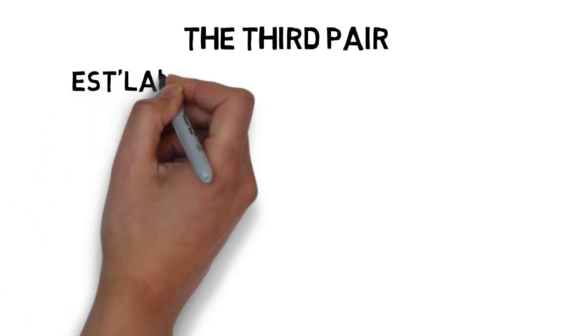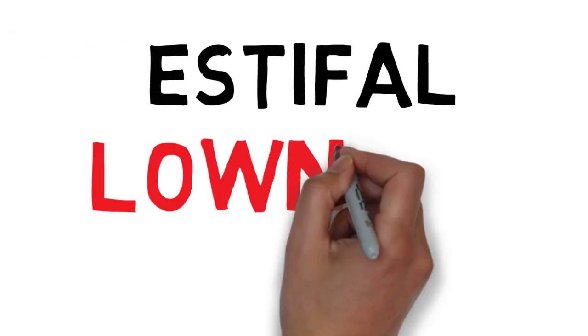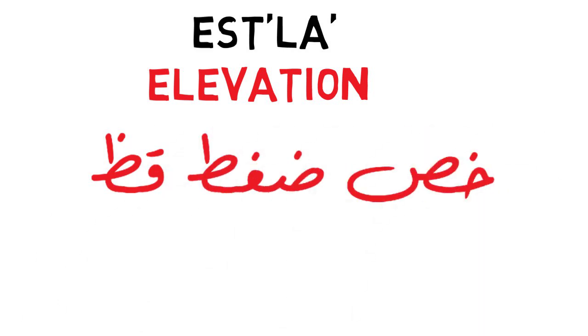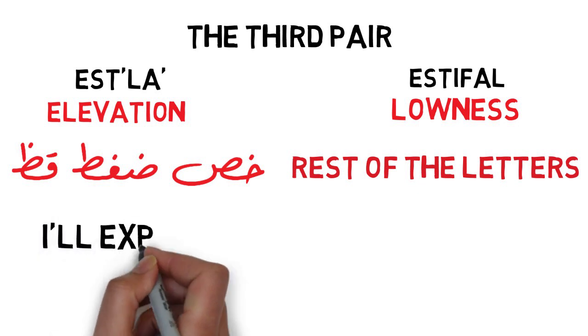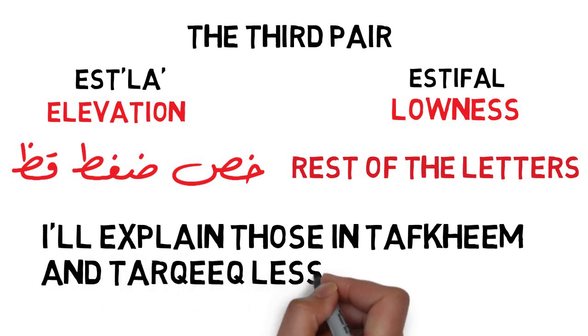Now moving on to the third pair, we have isti'la, which means elevation, and then its opposite, istifal, which means lowness. The letters of isti'la are khussa daghtin qidh. If you have noticed, those are the same letters as those of tafkhim. Istifal is obviously the rest of the letters. As I've said, those are the same letters of tafkhim, so I'll explain those in the tafkhim and tarqiq lesson, insha'Allah.